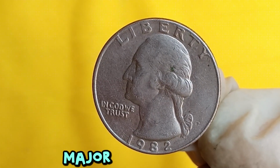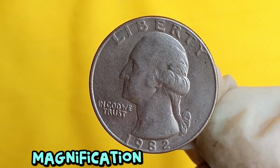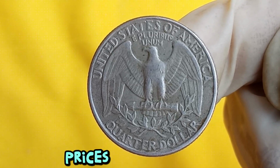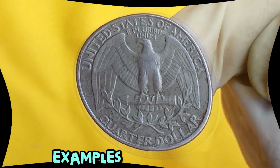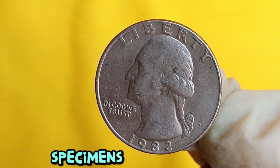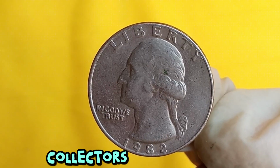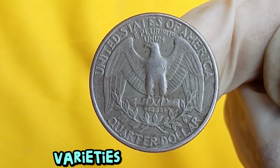Professional grading plays a major role in determining the value of these coins. Experts examine the coin under magnification and assign a grade based on preservation and visual appeal. Coins graded in the highest mint state categories can command extraordinary prices at auctions and private sales. When collectors compete to own the finest known examples, prices can rise dramatically. This is exactly how certain rare specimens of the 1982 P Liberty Quarter have reached an incredible market value of $779,342.